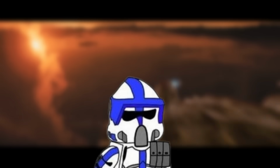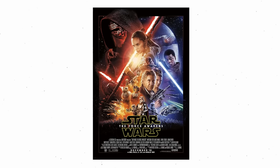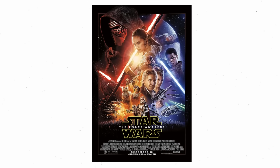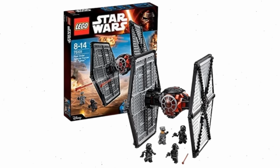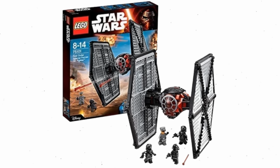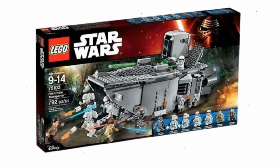Officially in the top 10, next we have The Force Awakens. Even though according to Bricklink this movie has the most sets out of any modern Disney movie, I think that again, there aren't that many standouts. While there are some clean builds for sure, such as the Special Forces TIE Fighter, which looks amazing, the black and red and grey color scheme, and also the First Order Transporter, they're nothing too crazy.